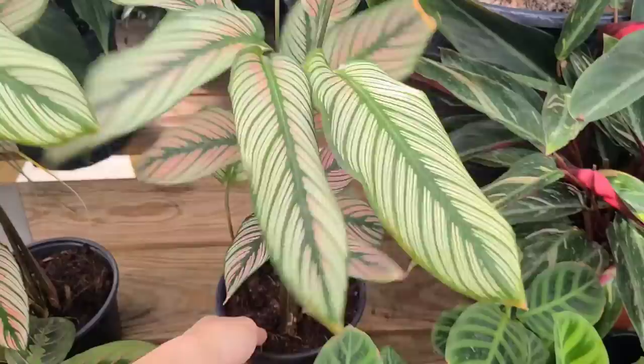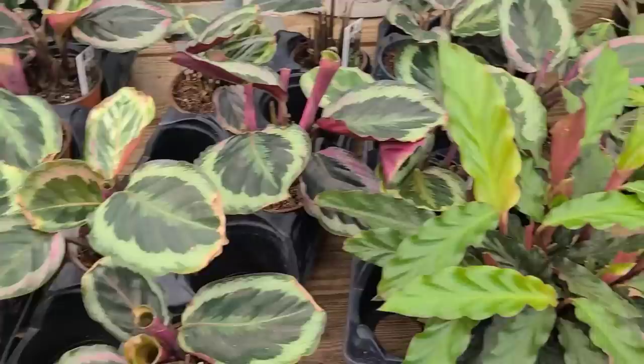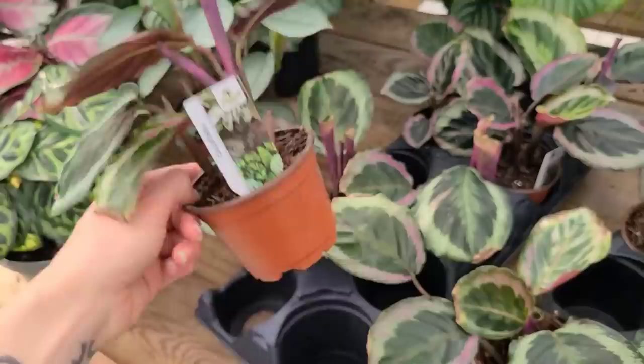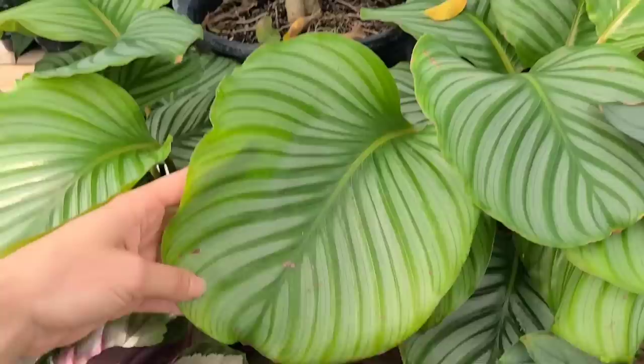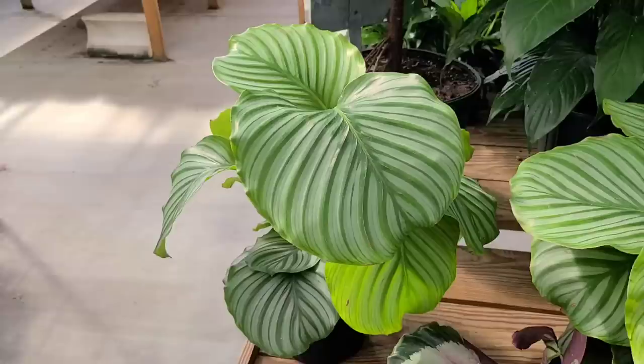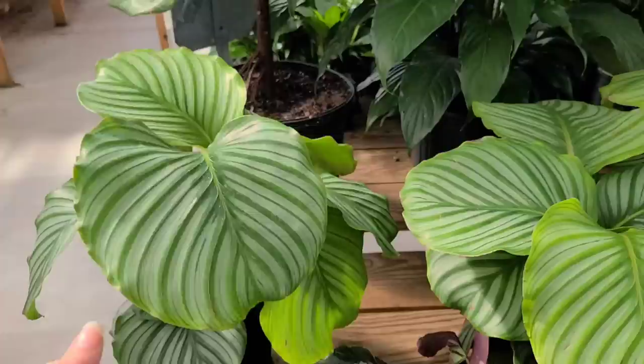More Calatheas over here. Don't know the names of these ones. I think this is Medallion, maybe. $25. Makoyana, one of my favorites. You guys, mine is huge, massive, gorgeous, beautiful. And hopefully my Orbifolia is not far behind. She is thriving in the bedroom. I'm very excited to have my shelves up soon, so that I can display them all a little bit better.